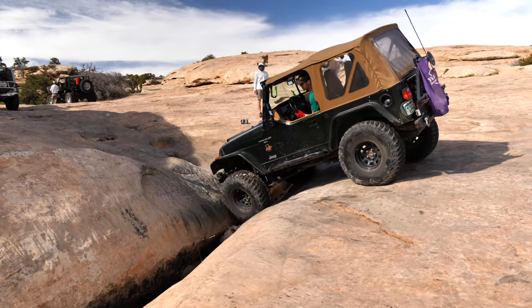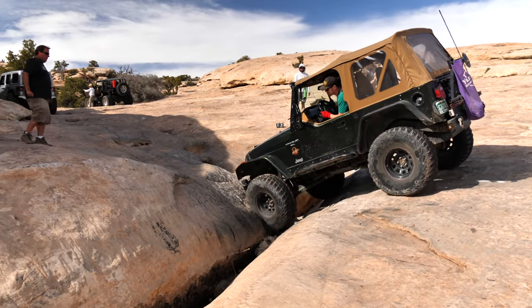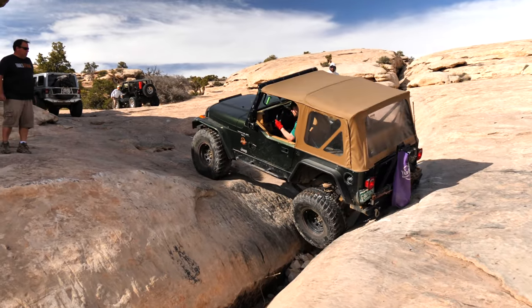What is that angle, buddy? The gap is ginormous because it totally tapers in, but then you have this massive spread. What happens though, if you get too far sideways, you can actually roll over the back tire. Well, we got TJ lining up right now. Let's watch him.